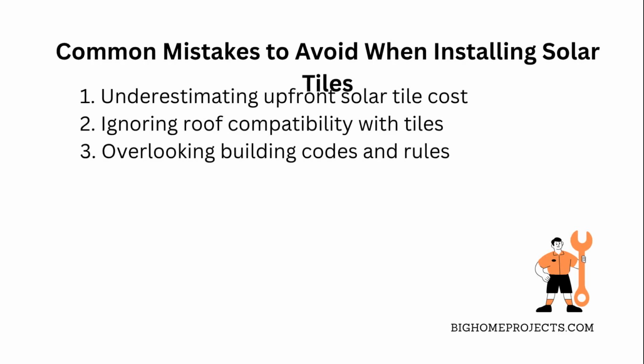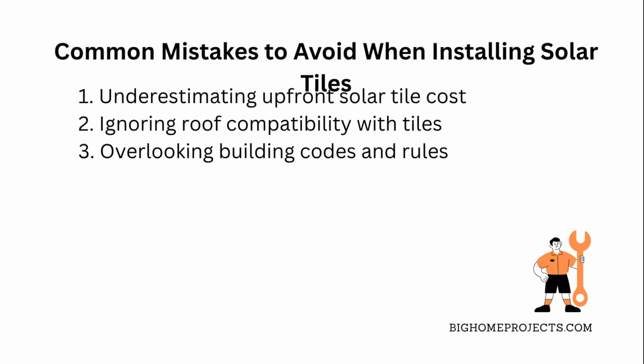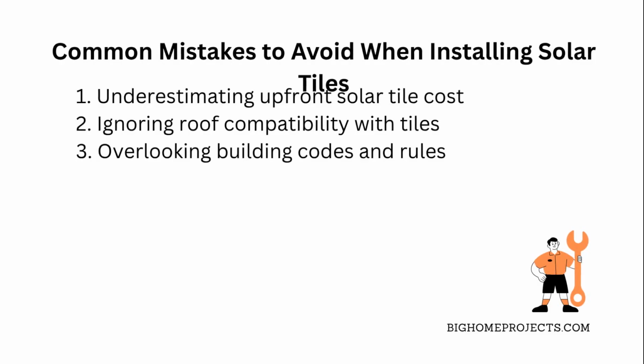One of the biggest mistakes with choosing solar tiles instead of regular solar panels is underestimating the upfront cost. Solar tiles usually cost more initially, so budgeting properly is key.